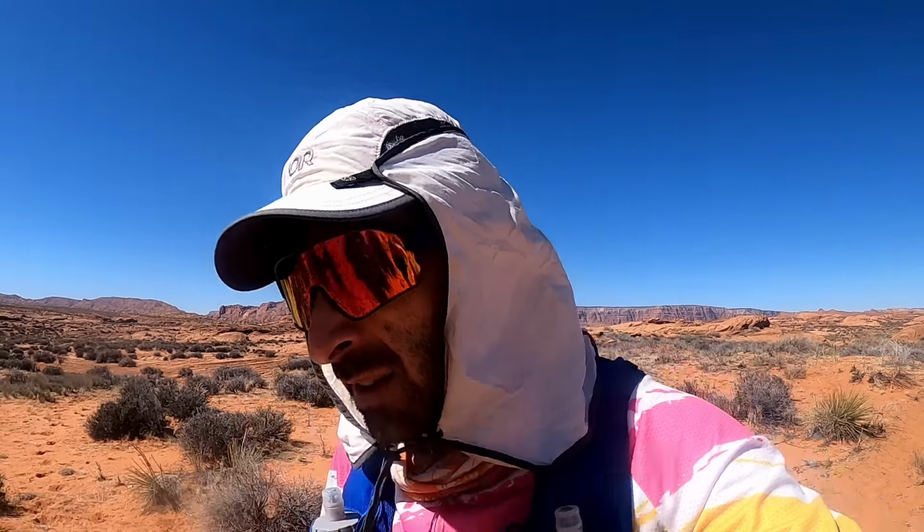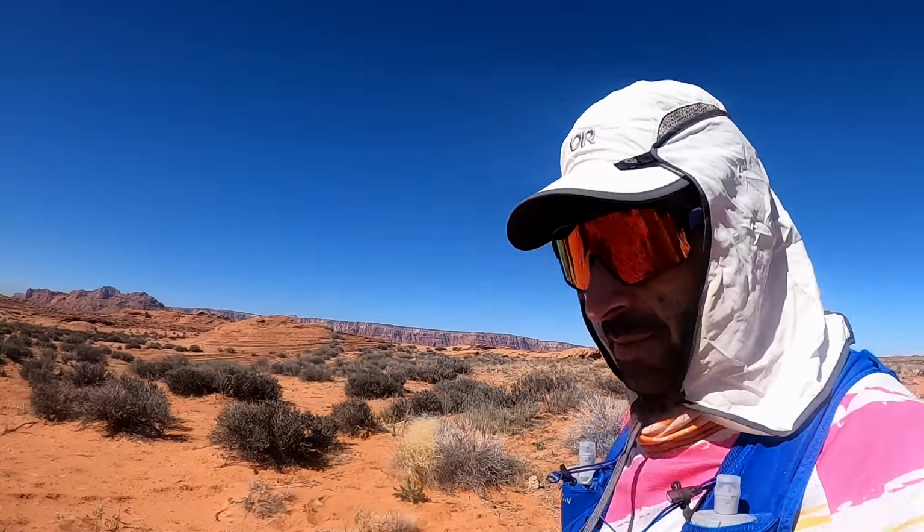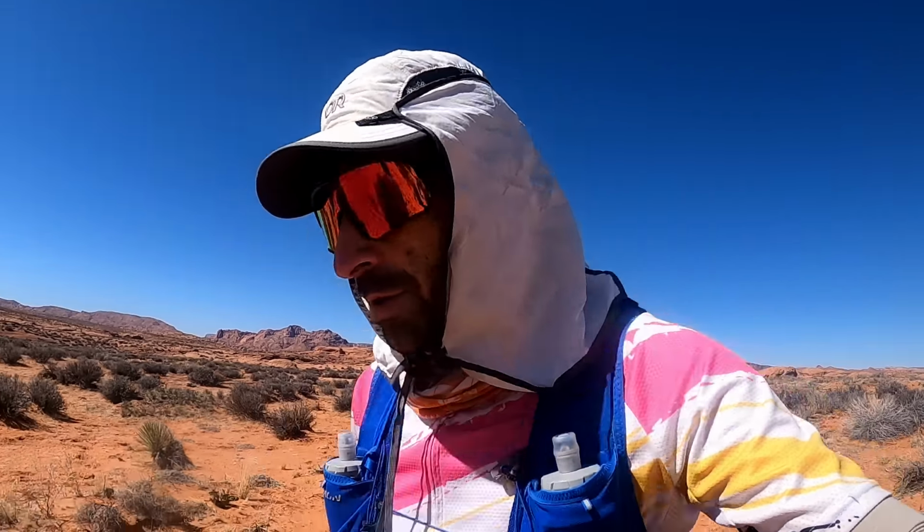It was so cool to run by that river. The cliffs are so majestic. And those rock formations, it's so cool. The sand, however. All right, mile 27, my way or the highway. We're about to cross the highway.